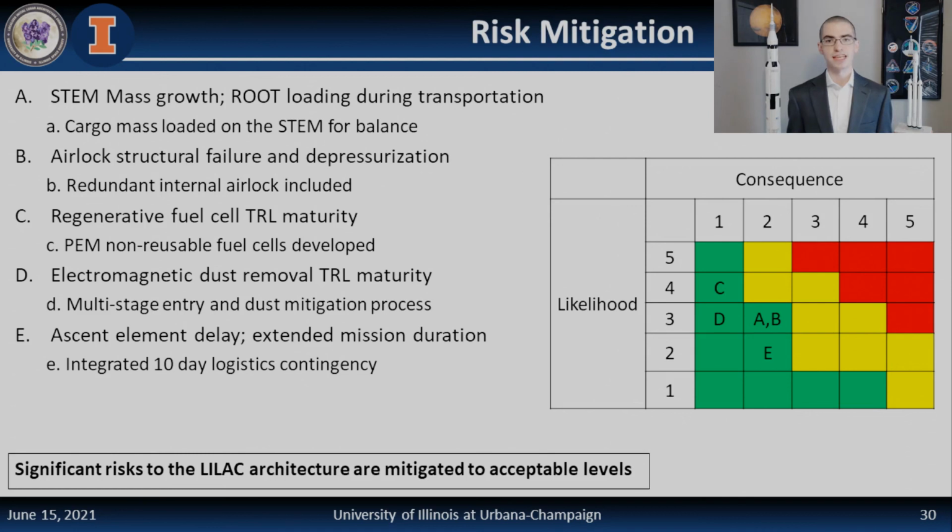While there are technical, schedule, and programmatic risks in the LILAC design, many of the largest risks have been mitigated through careful implementation of mitigation strategies. During transport across the lunar surface, relatively high loads are supported by both the stem and the root, with the torque exhibited on the root structure when the stem lifts itself having the least structural margin. Therefore, to mitigate the risk that mass growth of the stem during development increases these loads to unacceptable levels, the solar array tower and any additional small cargo is designed to be attached to the stem base during transport, so that if the stem does experience mass growth, the cargo can be moved to the root itself and torques on the root will not increase.